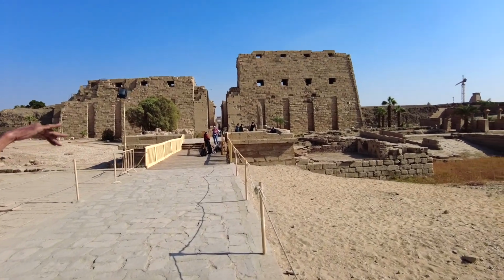So we're gonna go see Karnak, which is the biggest, best one on the East Bank, right? In the east and west, the biggest in Luxor, yes. Really? Yes. All right. All over Egypt. Wow. Okay, here we go.